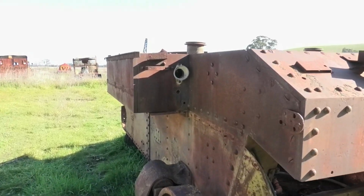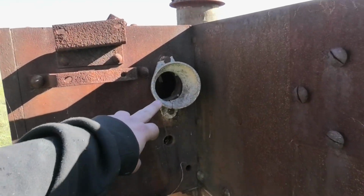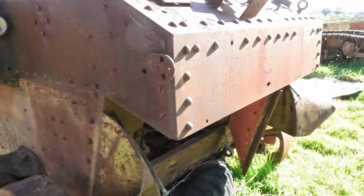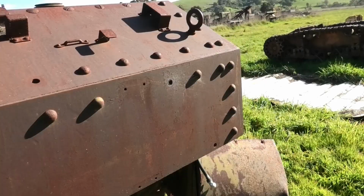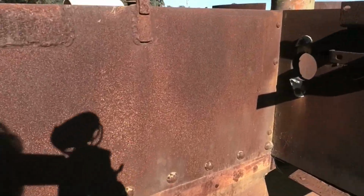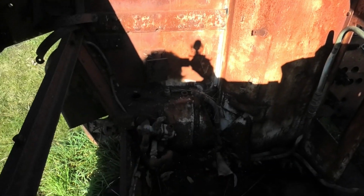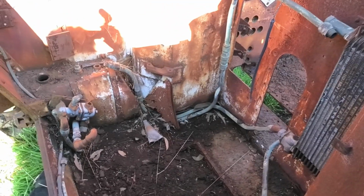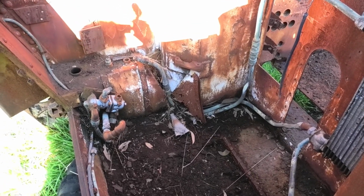One of the determining features is they've got these slightly larger air intakes. But this is an incredibly good Stuart. There's lots of original parts on this one. Most of the engine bay and all the wiring and everything down the bottom is all complete and in there. I mean, a bit dirty, but it's all there.